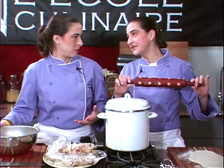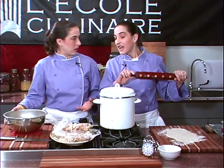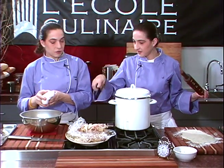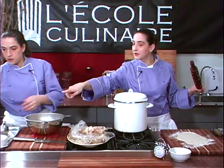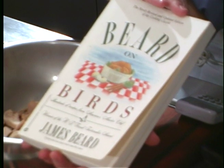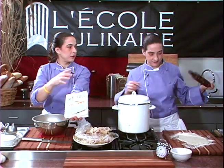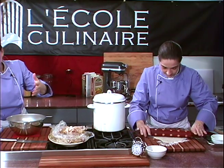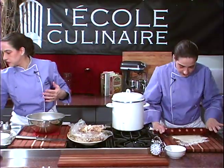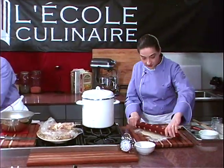Indeed, James Beard, the father, talks about it. He prefers not a refrigerated chicken too. He says that in this Beard on Birds. Can you flip that book so they can see that? That is a wonderful read. James Beard makes it really simple. There's an ease, there's a familiarity, and it makes us feel like it doesn't have to be so intimidating. Well, we can do it. Anybody can do it.